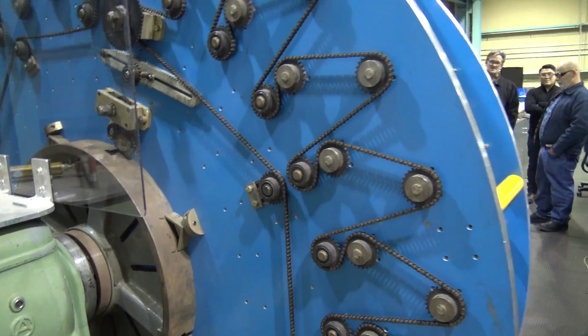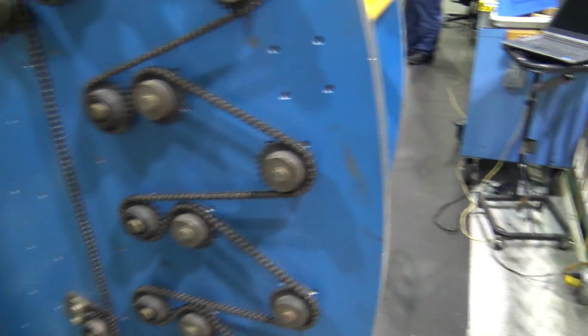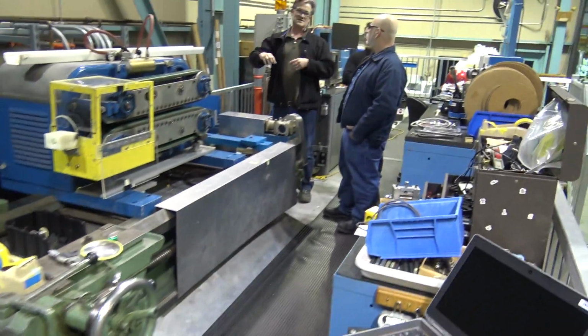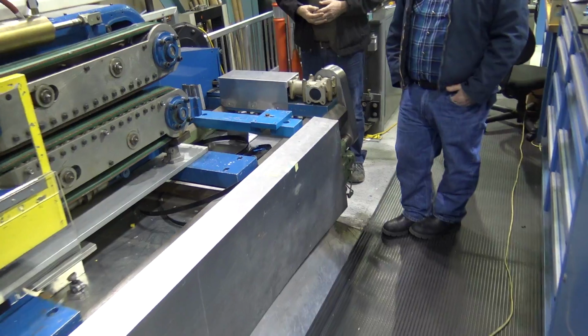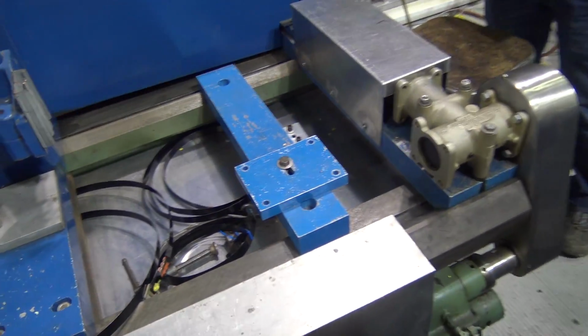You want to put a torsion in the wire so that when the final cable is assembled, the release of that torsion helps to lock it together. Just like when you roll an extension cord, you've got to take the twist out. You preload it in one direction.